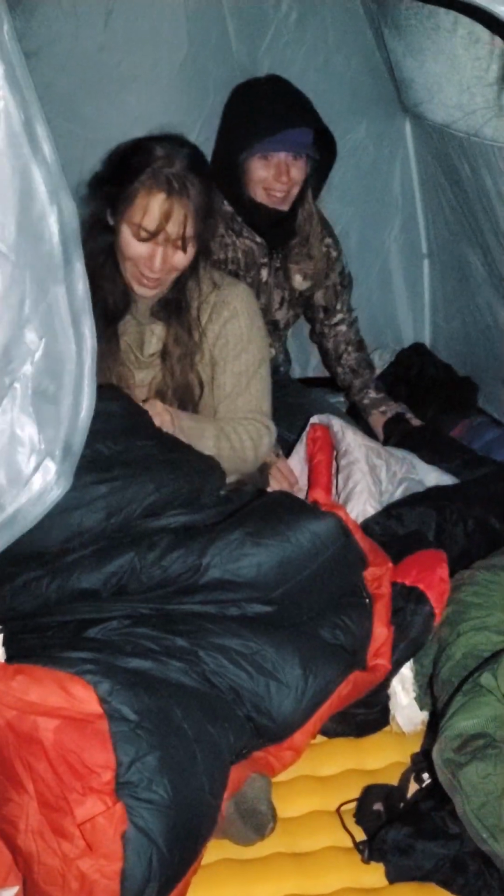So we decided to put 4 adults in a 3-man tent. I think this is a 2.5-man bed. Jasmine's already tried stealing Abigail and Leif's sleeping bag.